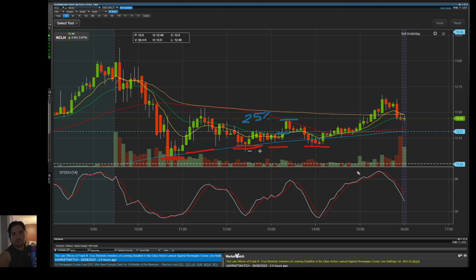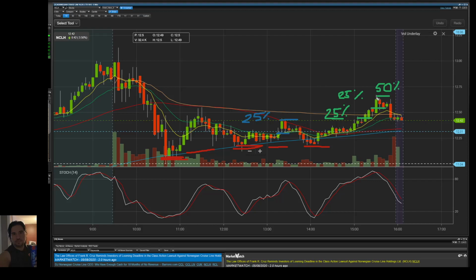It took a while, but towards the end of the day, it started popping up. It went back to my original exit point, my 25%. It struggled a little bit, so I took another 25% of the remaining. And then when it popped again, I took another 25% of the remaining. When it popped right here, I actually got it on the top. At that point, I got 50% out of my remaining. This is a percentage of the remaining shares, not the total. That's why if you add them together, they're not going to give you 100%, because it's the remaining.